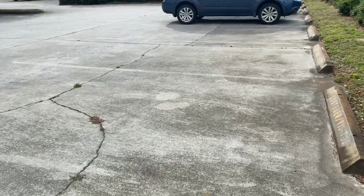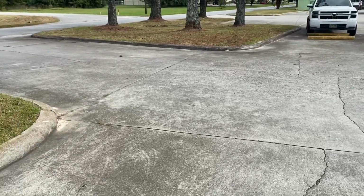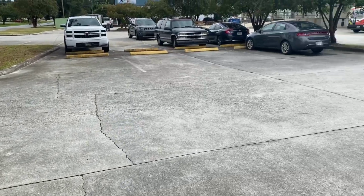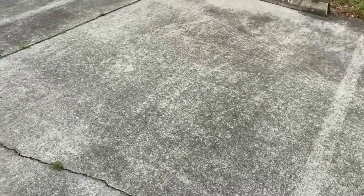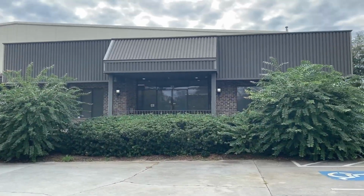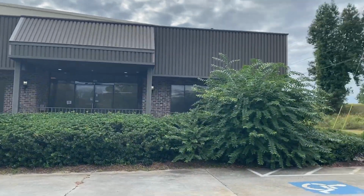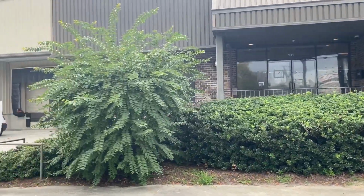I'm hoping at some point they want to get the concrete cleaned. You don't see concrete like this too often. It's typically asphalt, but this has not been cleaned. And they do see customers at this location, so probably something I'm going to bring up as an add-on or at some point moving forward after they get the insides done.